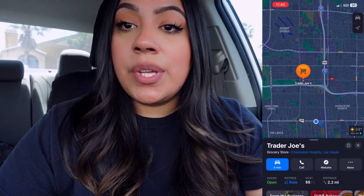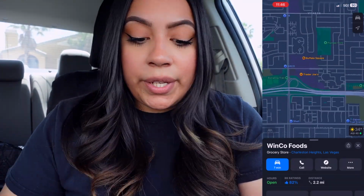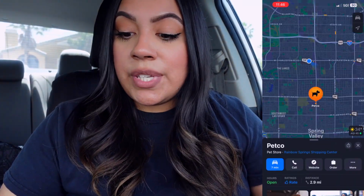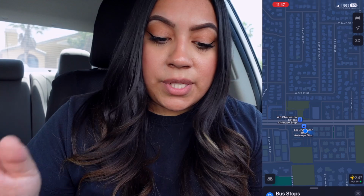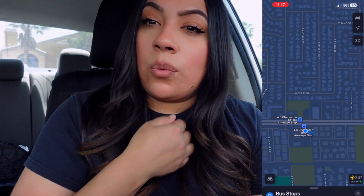Trader Joe's is going to be 6 minutes away. Sprouts is going to be 5 minutes away. Winco is going to be 7 minutes away. Whole Foods is going to be 9 minutes away. Petco is going to be 7 minutes away. PetSmart is going to be 9 minutes away. If you don't have a car and rely on public transportation, there is a couple of buses close by, and it's only like a 5-minute walk.